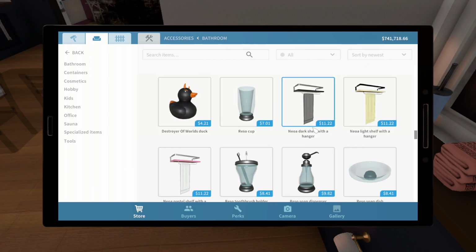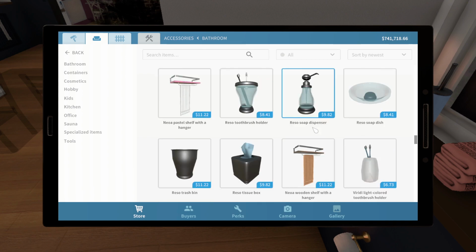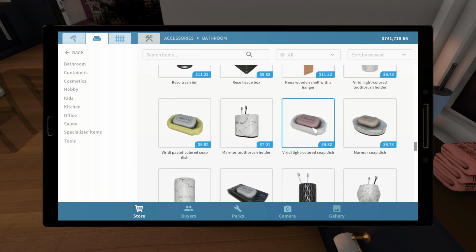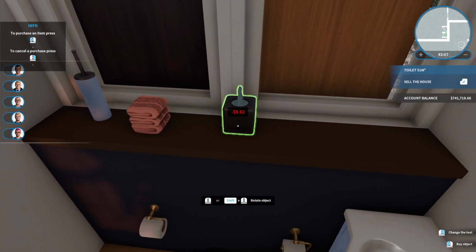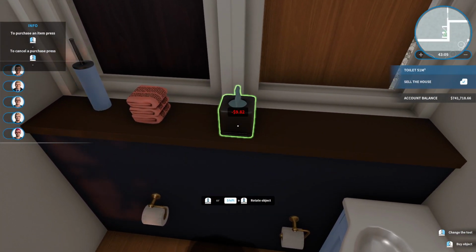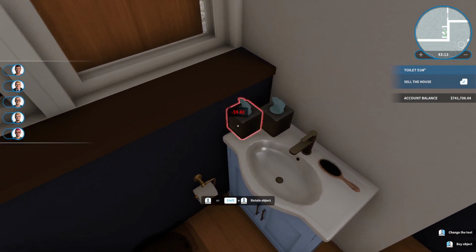They have those. Ooh. Okay, here's cups, soap dispensers, hanging towel dispensers, tissue box. You might have to blow your nose while you're pooping. You want a tissue box? We do. You want it up here, or where else do you want it? Put it on the side of the sink. Okay. That side, yeah. Perfect.